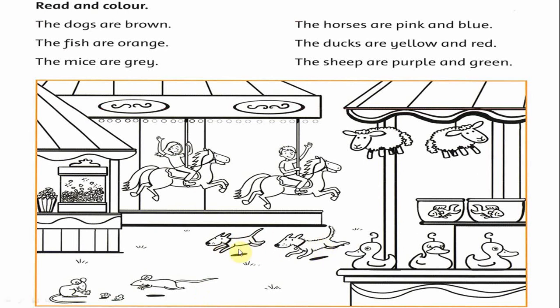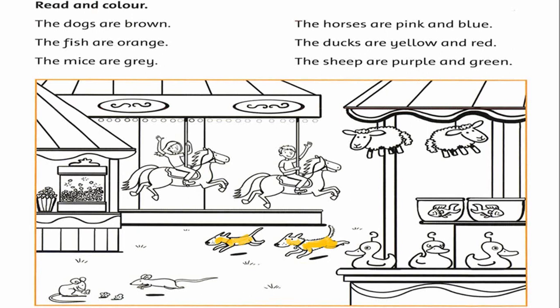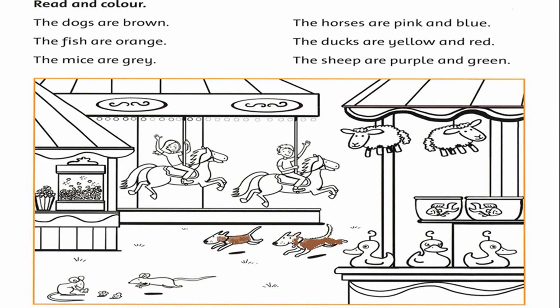What color are they? They are brown. Now, are they brown now? No. What color are they? Black. So, it's not correct. How about now? Are they brown now? No. What color are they? Yellow. Okay, so it's not correct. How about now? Are they brown now? Yes. So is it correct? Okay, the dogs are brown.